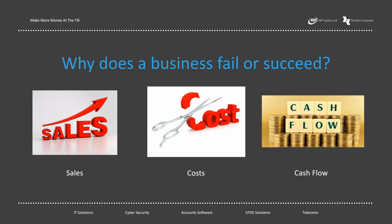So I'm sure most people would agree with that as a broad concept: if we maximize sales, we control costs, and we keep cash flow as efficient and as high as possible, then we're going to have a successful business. So when you translate that into information, these are the things we need to get right, the things we need to know about, report on, and be able to act on. Well, what sort of information do we need then?